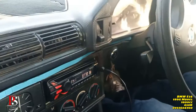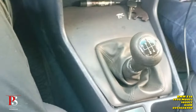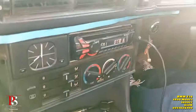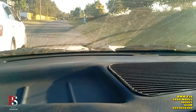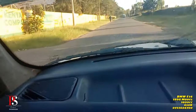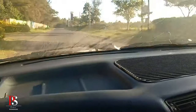So guys, if you want this car, just call this line. You see, the car is a manual car. It has 5 speeds. And this is the infotainment system that we have here. I don't know what he is testing, but yeah, this is it. The car is running. If you want the car, these are the seats. We have the back seats here. Just call the line and you get this ride.